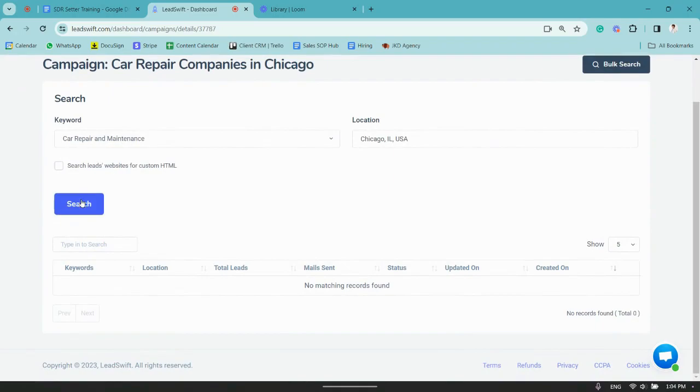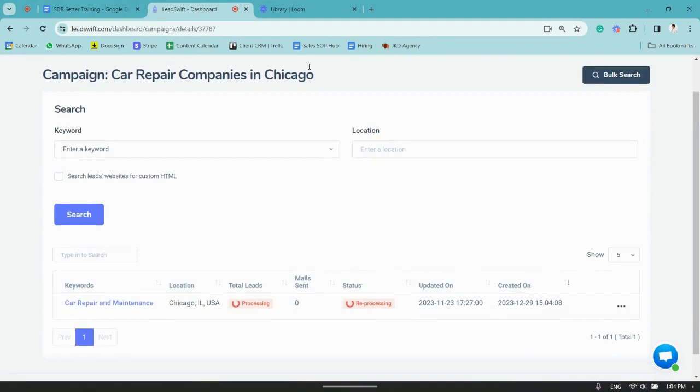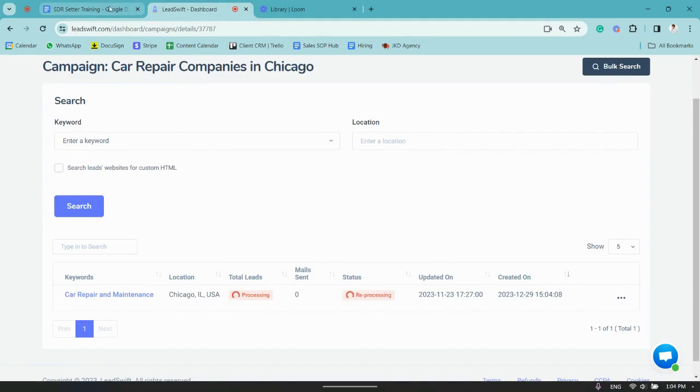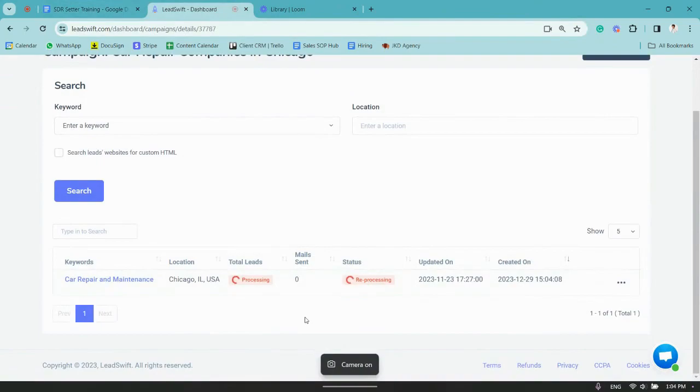Now what it's going to do is search for the leads on Yellow Pages, on Google Maps, on Facebook, on basically everywhere you can think of, which is why I like this software, because it scrapes the entire internet for what we're looking for. And it is going to find those for us. The only downside is it takes some time, right? It takes about 30 minutes to an hour to actually come up with these results.